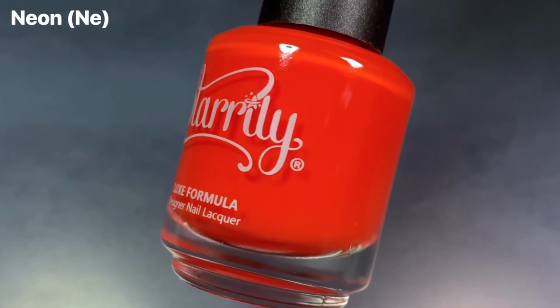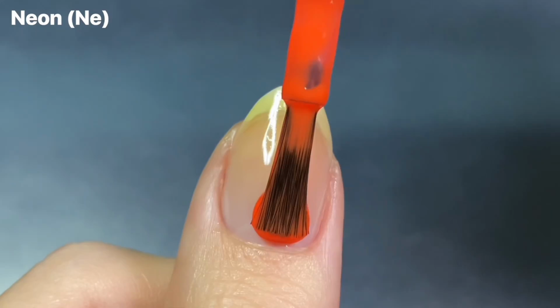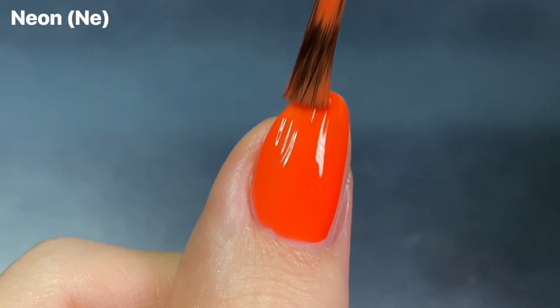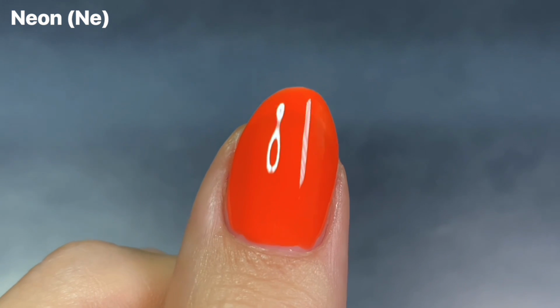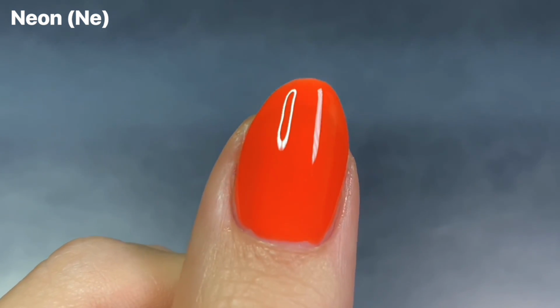The next shade in rainbow order is Neon, and this one is described as a vivid bright orange neon. This is like your true traffic cone kind of neon shade. It is just so obnoxious. Not exactly my favorite. I just don't think this shade is particularly flattering on me, at least not for a full mani, but there's definitely a place for it, especially in the rainbow.